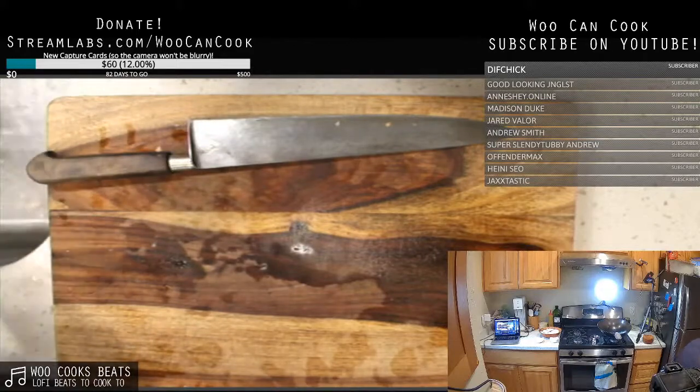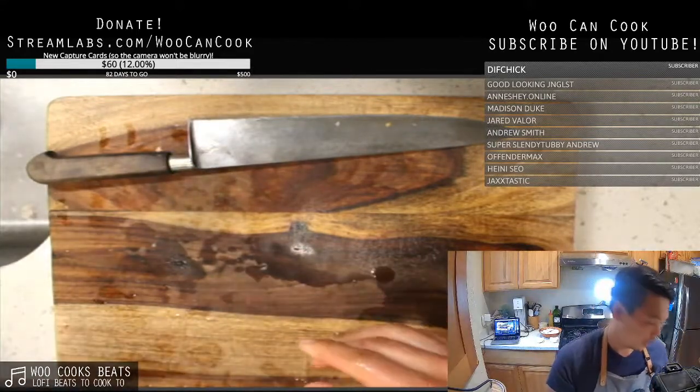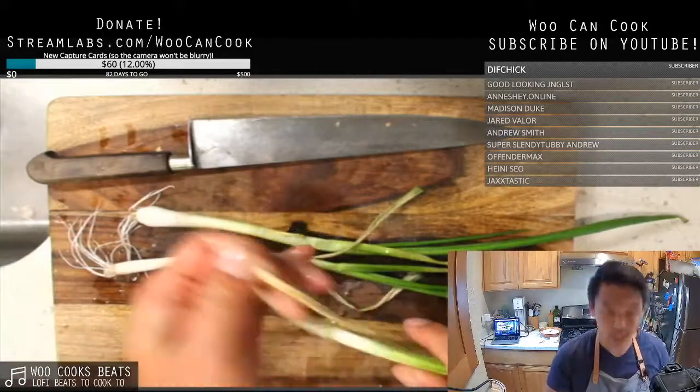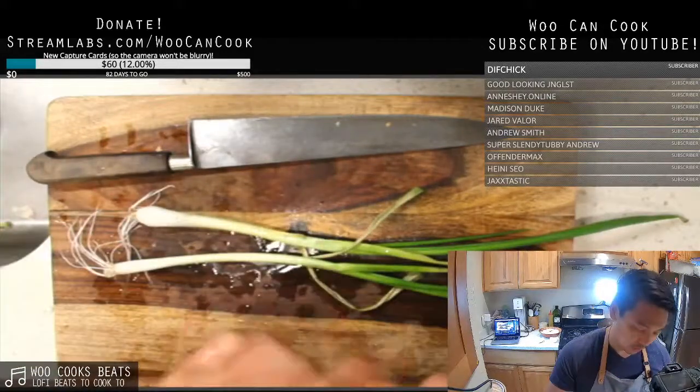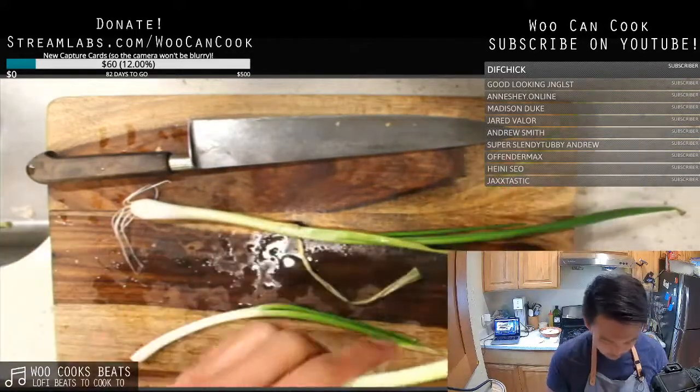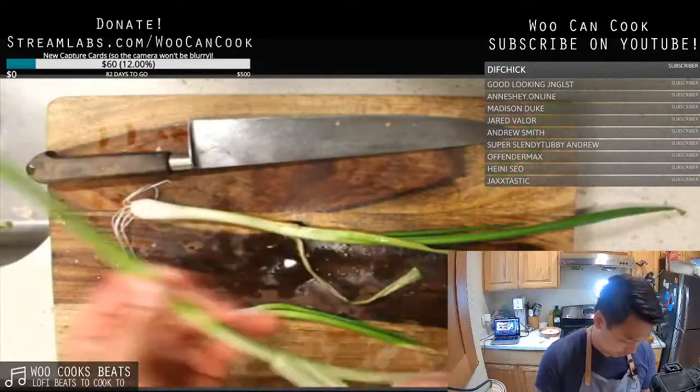So one of the only situations where I don't crush my garlic is right now, when we use it as a really large garnish, which means that it has to be chopped really, really large if we want it to have any sort of presence whatsoever. So that's what we're doing. We're chopping it really large.